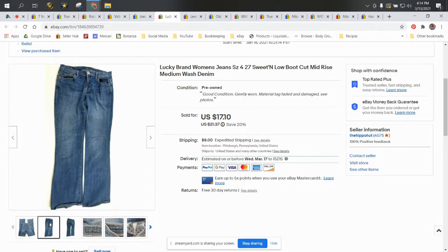So these sold all in. The buyer paid $26.10, but I couldn't sell them for $25 free ship. I'll never understand it, but that's why I experiment like that and try new things. So I did get these to sell for $17.10 with $8 shipping on them. Lucky brand is a good brand.